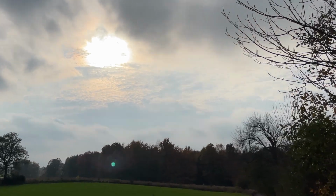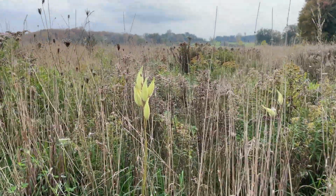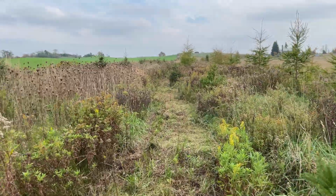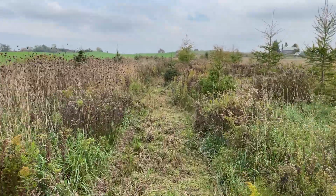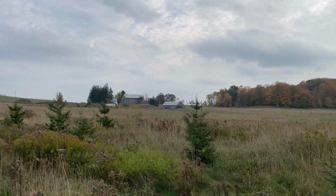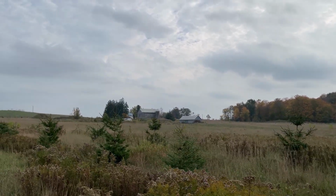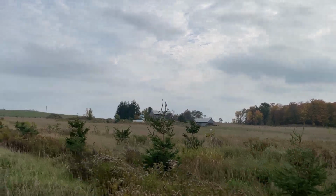Things I really like about the Avon Trail so far is you really just get to walk in places you wouldn't normally be able to walk. You don't get to walk through farms unless you're on the Avon Trail, and then you get some beautiful farm walks.